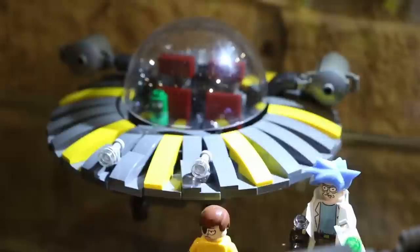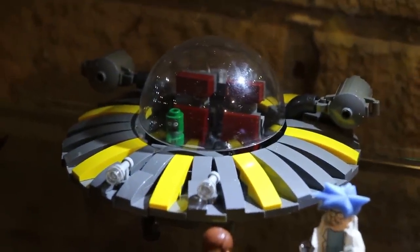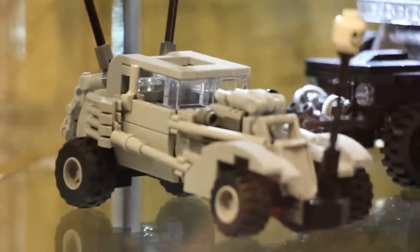I want to share my models. People wanted my models. They saw them on the internet and said, hey, can you make some more of those? And that's what I did. I started selling stuff on the internet. And over the years, it's grown into this whole contingent of really awesome builders building stuff.